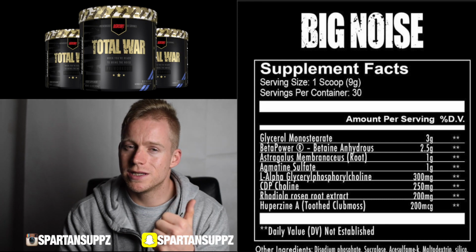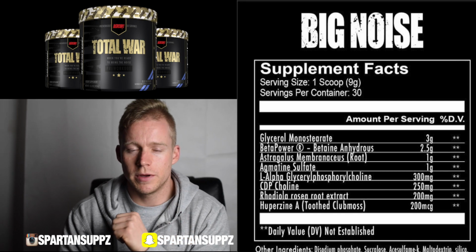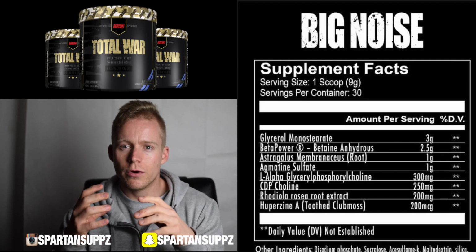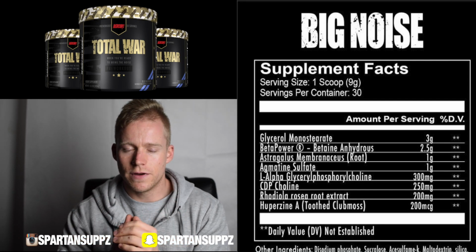The next two ingredients I'm also going to cover together. We've got some alpha GPC and some CDP choline: 300 mg of the alpha and 250 of CDP choline. These are both nootropics. Nootropics are a new class of ingredients which are making their way into pre-workouts as mental focus agents, and also into some fat burners as well.